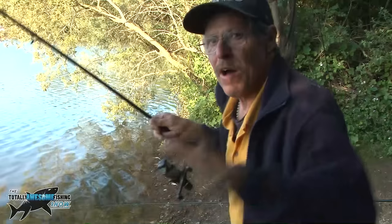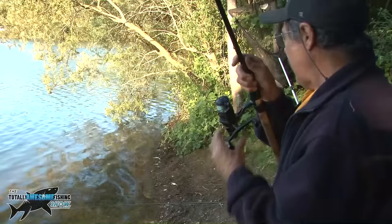right species, wrong size. Maybe they're just moving in. This is a small male fish, I think.